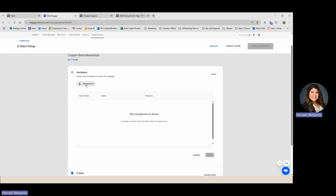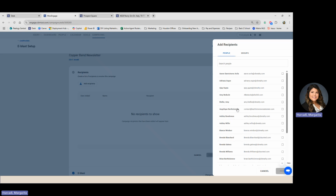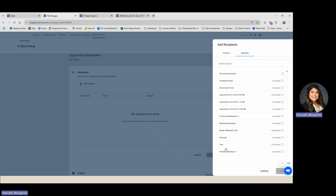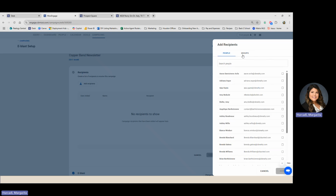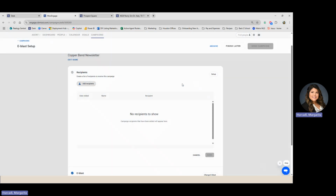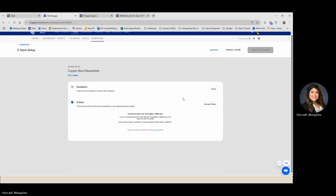So from here we can add recipients, choosing from, let's say you have specific people you want to send it to, or you can select from any groups that you have added. So to select them, you just check the box and then click add. I'm going to click cancel. I'm not setting anybody up.